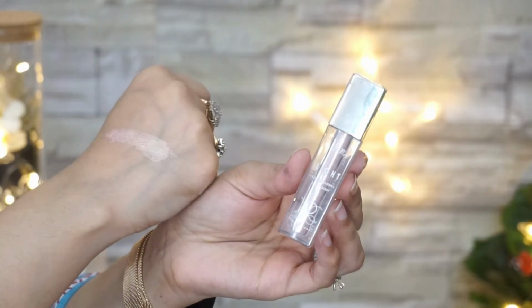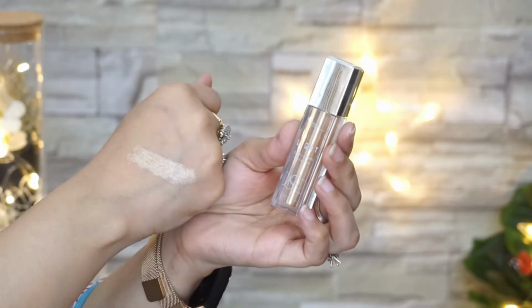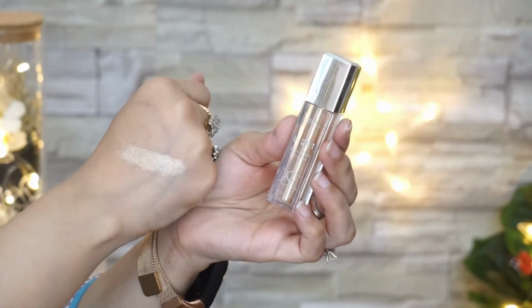These are by Stageline, and I'll be honest, I don't exactly know what they're called. Here on the packaging, it just says light. I'll insert a close-up of these so you can screenshot that part of the video, take it to any Stageline counter, and they'll know what I'm talking about. But these I'll best describe as glitter eyeshadows or glitter toppers or something like that, and these are beautiful.